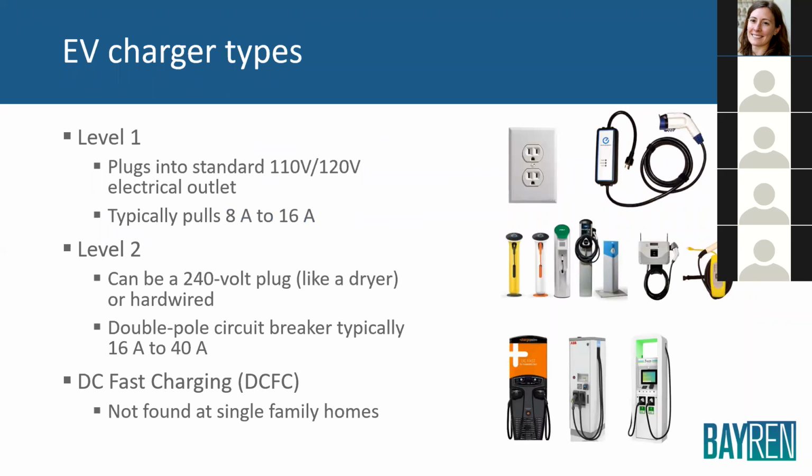As for EV charger types, again, we're looking specifically for the level 2 EV charger. Level 1 usually plugs into a standard 110 to 120 volt electrical outlet and pulls 8 to 16 amps. Level 2 is usually plugged into a 240 volt plug, similar to a dryer, or it can also be hardwired, and it typically pulls 16 to 40 amps. And then for the DC fast charger, these are not found in single family homes, but just to give you a quick image of what they are.